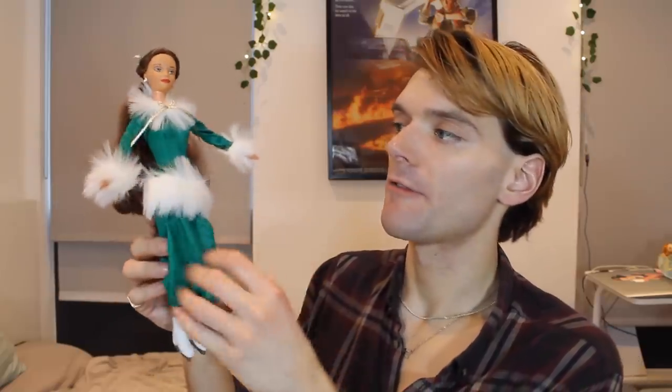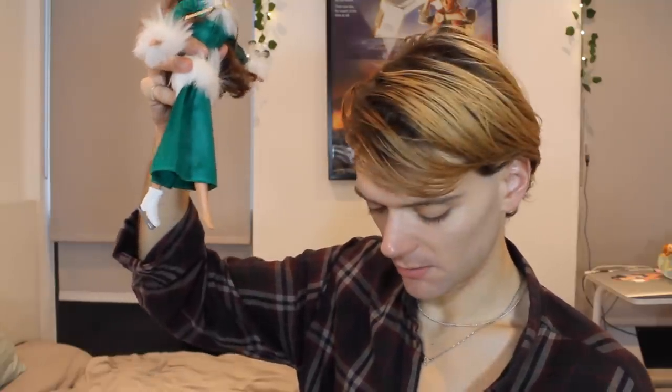Next up, we have Ice Skating Belle from Belle's Enchanted Christmas, the direct-to-video movie. I really like this doll. I really like this outfit. It's really cute. The material used is really floaty and movable. She's got super long brown hair, and she's got these cool ice skates on. Well, she did have ice skates on.